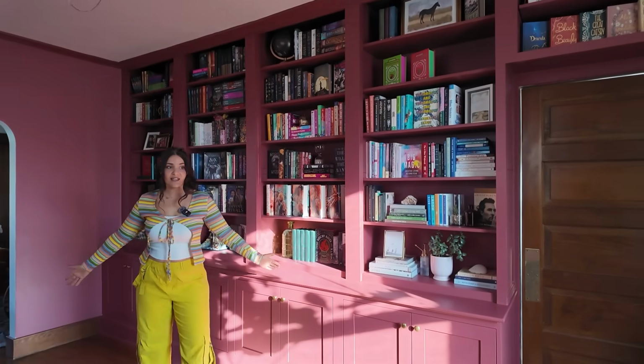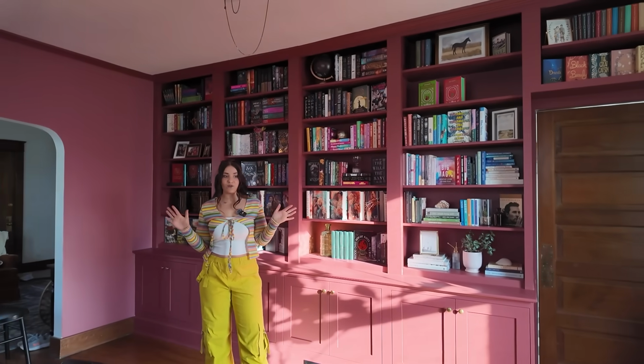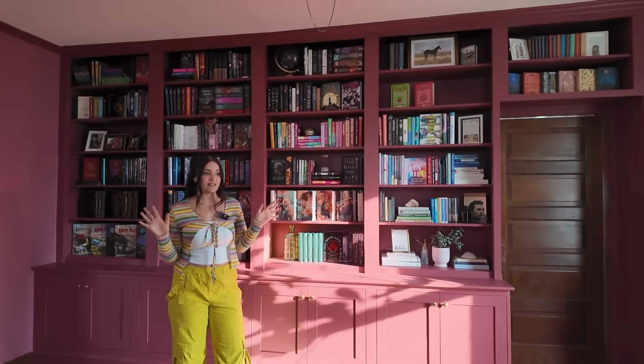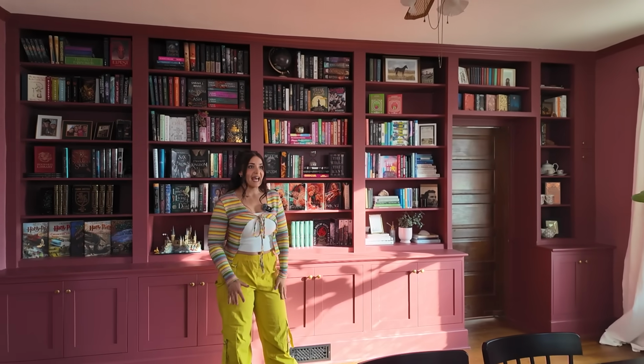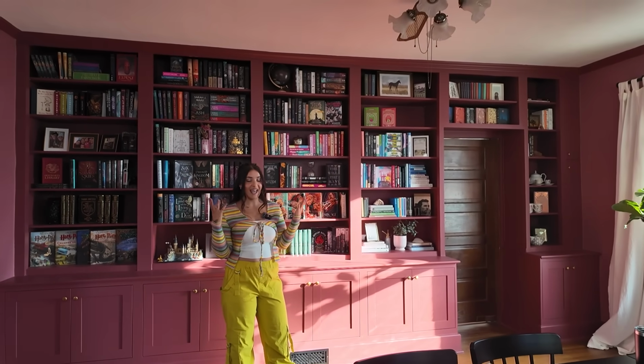All this room is missing is a giant reading chair. So if you have a chair that you're obsessed with, please send it to me in the comments, because I'm looking for the perfect reading chair for the corner. And I've got lots of art that I'm buying to hang on the walls.